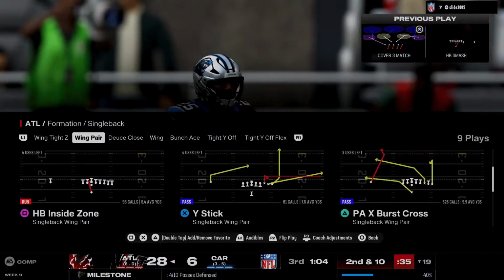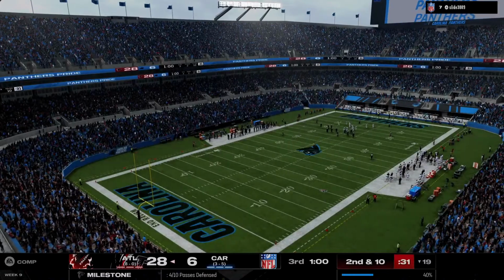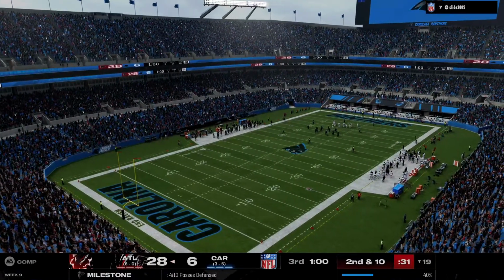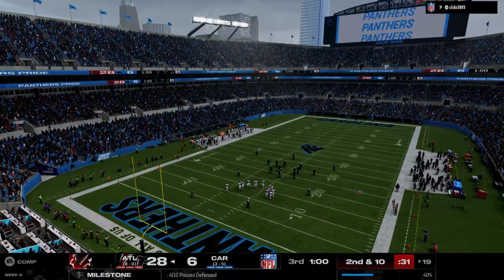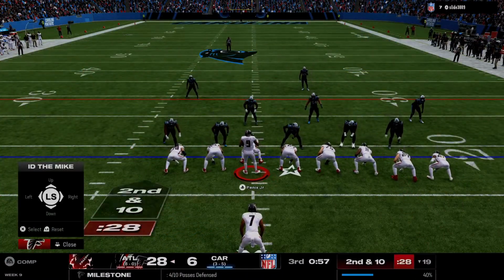All the qualities that make a good safety are seen on display on this play. Speed, pursuit, and then the intensity and the strength at the point of contact for the tackle to keep this ball carrier to no gain. That is a complete safety play. We'll try again. It's 2nd and 10.